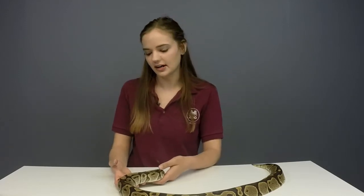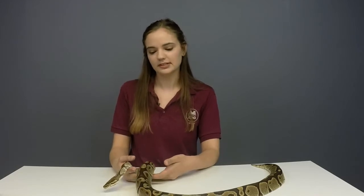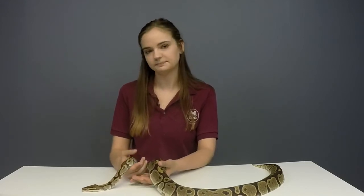So many of our animals that are in other departments are part of species survival plans, or SSPs, and those are usually endangered animals where it's very important to build up their populations. So luckily, since these animals are really common in the pet trade, there's really no need for us to breed her. We are getting a lot of questions.